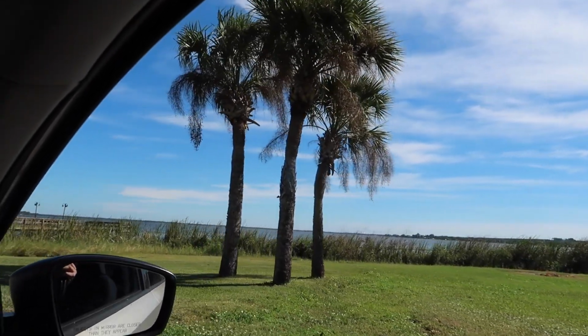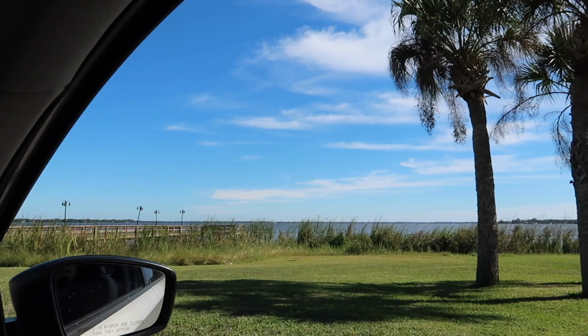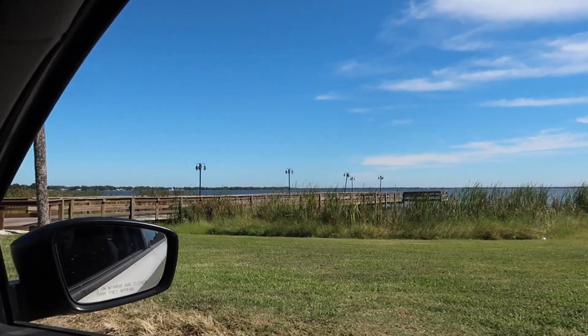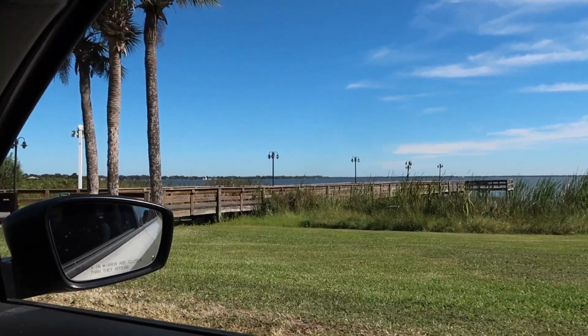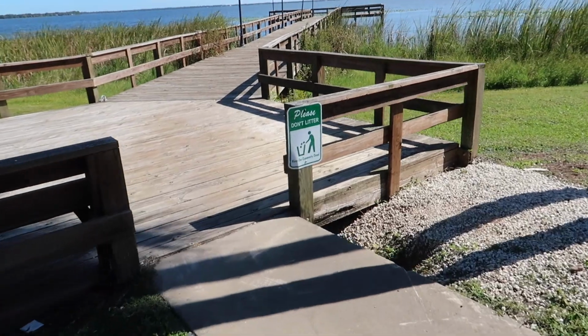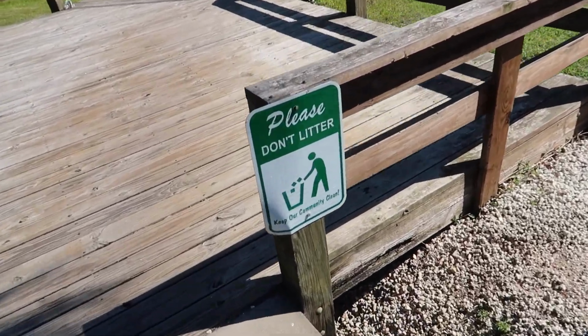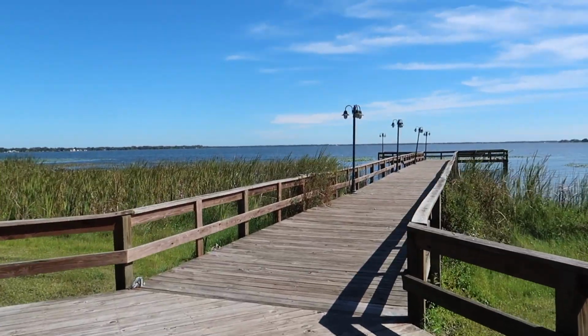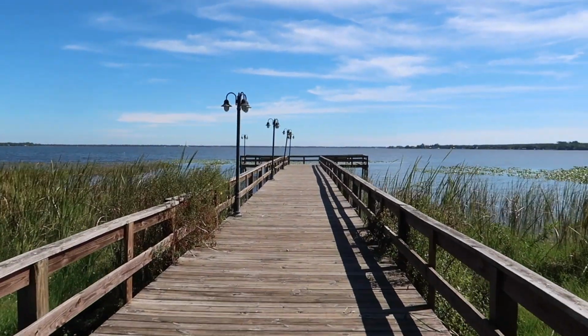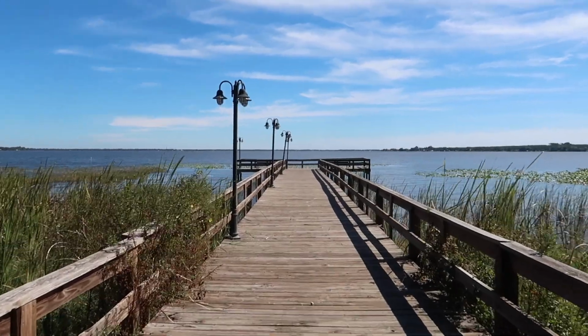The dock's right out here. This lake right here, pretty big. This is one of the largest lakes in this region. This is Reedy Lake, like Reedy Creek. Please don't litter. Keep our community clean. Reedy Lake. I'm sure there's thousands of alligators in this large body of water.